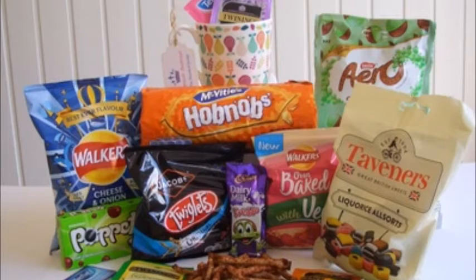Great British Tea Break Box is $25 a month. With a classy mug and 8 assorted tea bags, a selection of sweets and savoury snacks loved by every Brit.